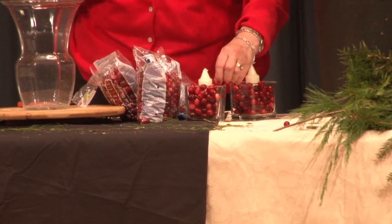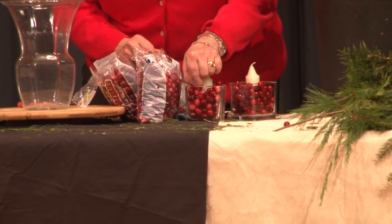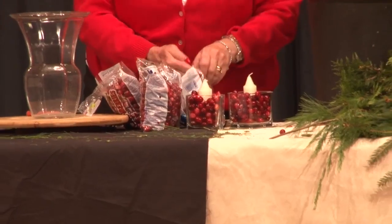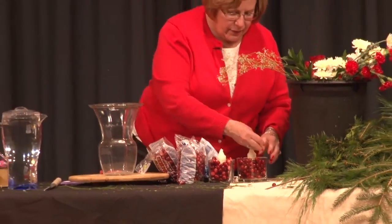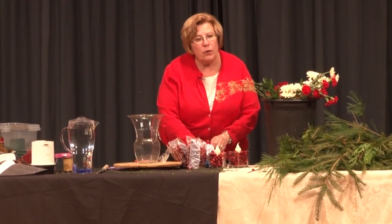And you know what I found this summer? I went for a walk on Old Stage Road, next to where Race Lane is. There's a cranberry bog that's there. And I never realized that the cranberries are not the red that we see, it's the bush.